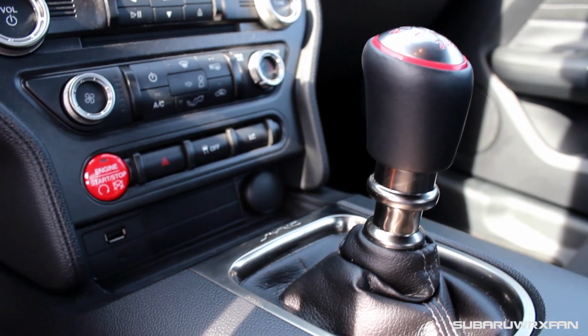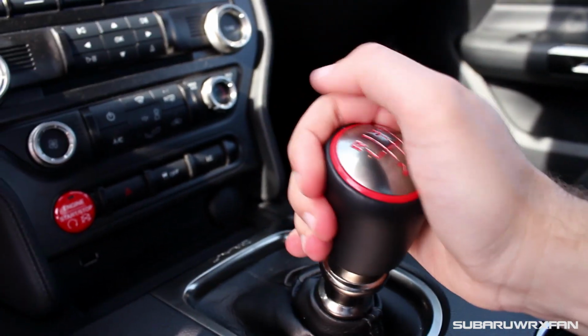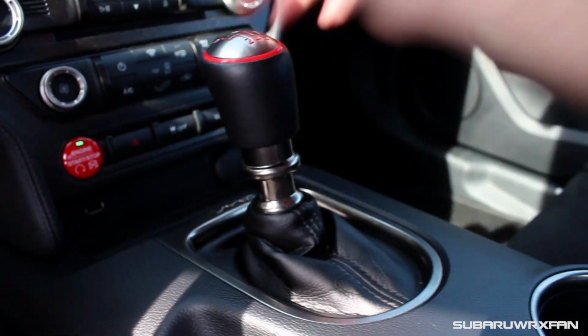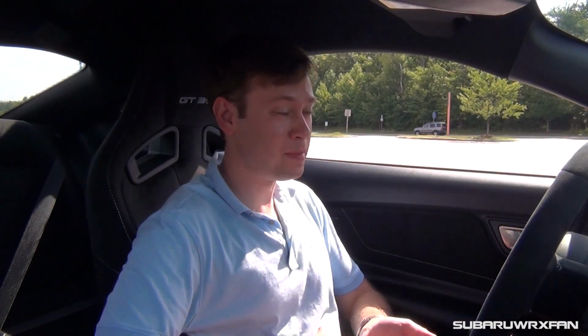It's the Tremec 3160, I believe, so it's a lot heavier and notchier than a standard Mustang GT, but it feels really great actually, and a lot of people prefer this over the transmission in the standard Mustang GT, so I'll be really interested to see how that feels, but it definitely has a good feel to it here in the parking lot. As far as storage space in a Shelby, not like most people are probably going to care, but it's the same as any other Mustang.